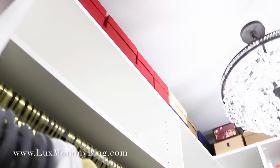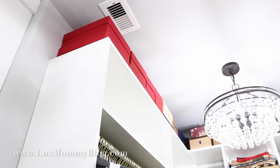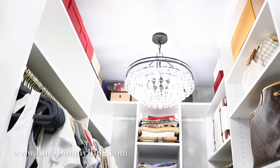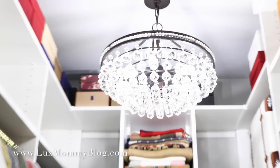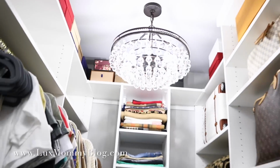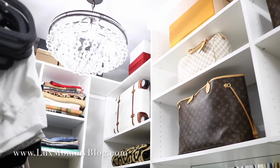And honestly, that's not a bad spot for them. They're not really in the way, and they're just kind of there, and I think it works out perfectly. And then of course you can see I have another gorgeous chandelier. It's so beautiful. I do want to show you really quickly what I have in this section.